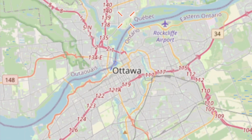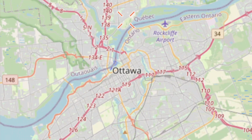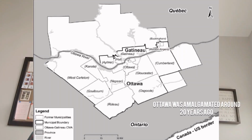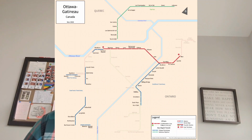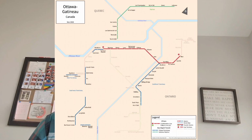Alright, so before we get started, we'll do a quick overview of Ottawa. If you don't know, Ottawa is the capital city of Canada and is one of the largest cities in Canada. The second largest city in the province of Ontario, Ottawa is situated in between the provinces of Ontario and Quebec. So the city of Ottawa proper is in Ontario, but its general metropolitan area, known as the Ottawa-Gatineau area, is between Ottawa and Quebec. However, Ottawa transit is run by OC Transpo, and that's only the Ontario part, as it is two different municipalities.